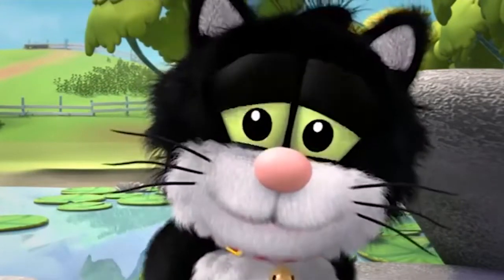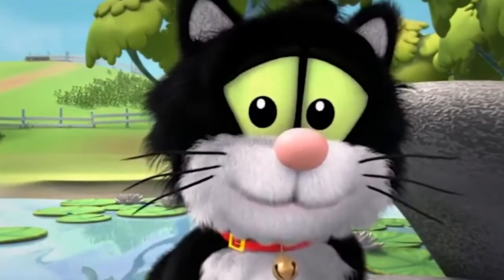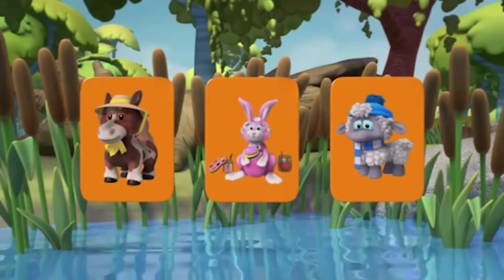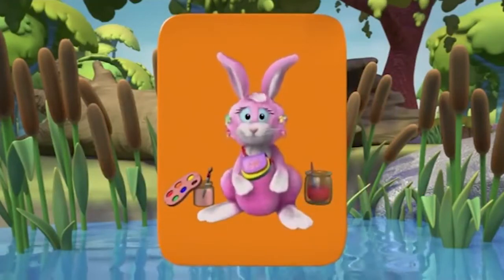She's pink, she's got big floppy ears, and she's brilliant at drawing. Is it Willow, Mimi, or Bo? Mimi, that's right.